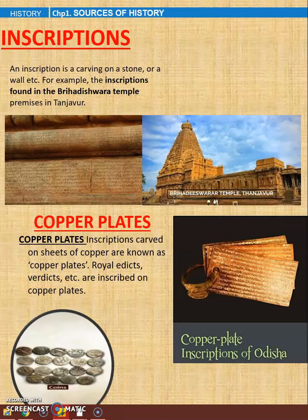Brihadishwara temple premises in Tanjavur. These are the inscriptions on this temple. When you visit this temple, you can look on the stones, all these inscriptions. These are writings engraved.